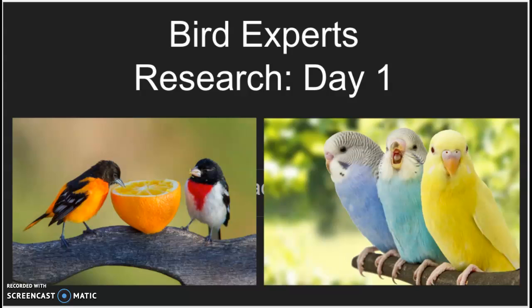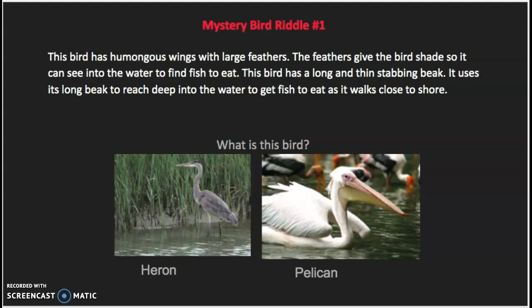Hi guys, so today we're going to start becoming bird experts and doing research on different types of birds. So the first thing I have for you is a little bit of a riddle. This says mystery bird riddle number 1.